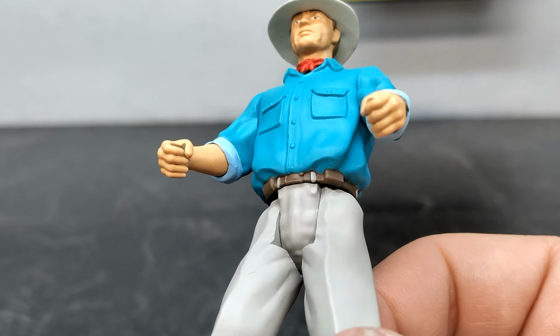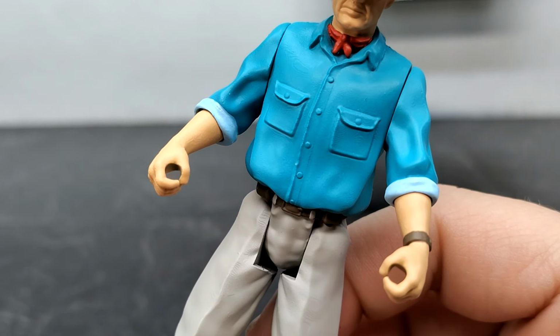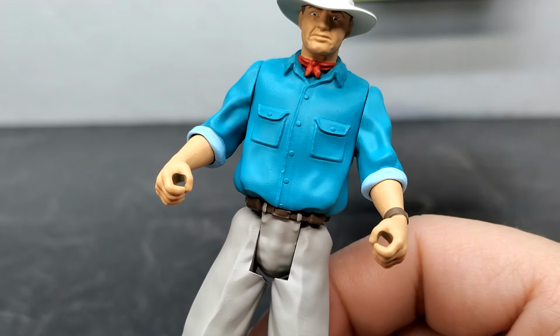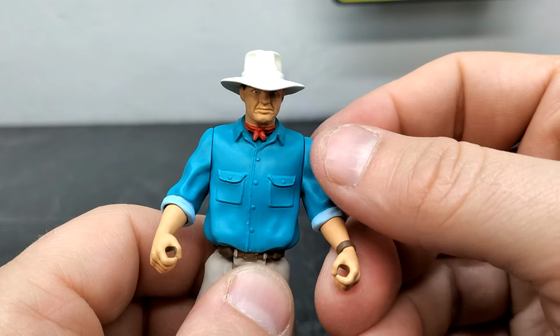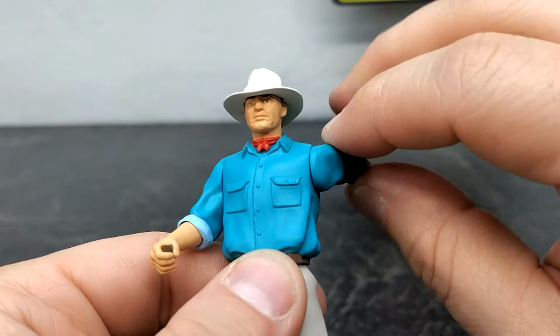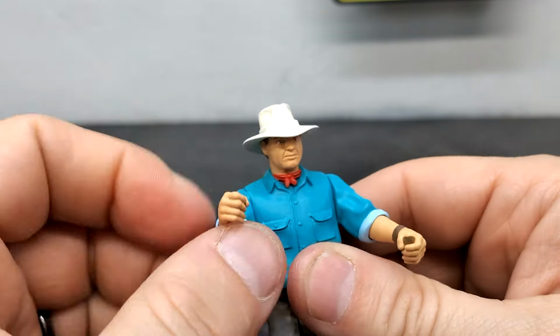You can even see the fingernails, and we can see the hands are obviously sculpted in the position of basically being able to grasp things, so we can put the extras that we have over here into the hands of Alan Grant. As well as the neck articulation, you do of course have arm articulation, which is basically on a swivel, so it can continue to move all the way around Alan if you would like it to.